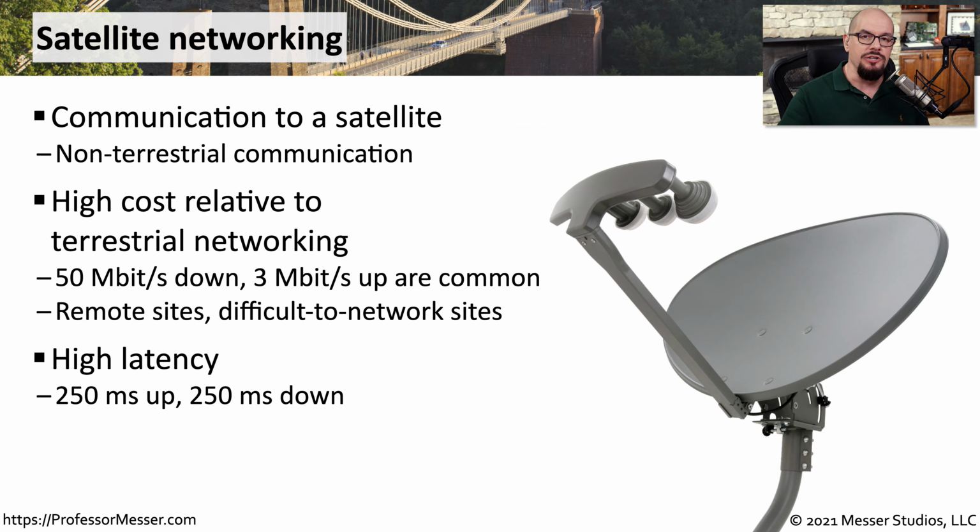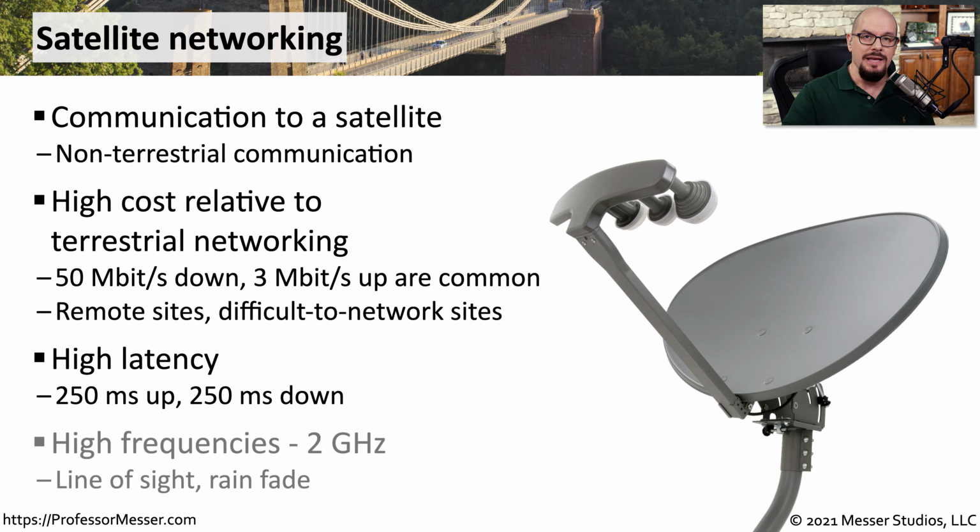Because of the type of communication where we're communicating up to a satellite and back down again, we tend to have a lot of latency with this connection. Historically, we've seen latency up to 250 milliseconds as traffic is going up to the satellite, and another 250 milliseconds as the traffic is sent back down again. The newer technologies from Starlink are promising to lower those latencies down to 20 to 40 milliseconds. These are also using high frequencies, usually 2 gigahertz frequencies, which means that they are subject to being absorbed by anything that may be in the way, specifically rain showers. And this is where satellite networking has problems, is during a rainstorm, you could lose connectivity to that satellite.